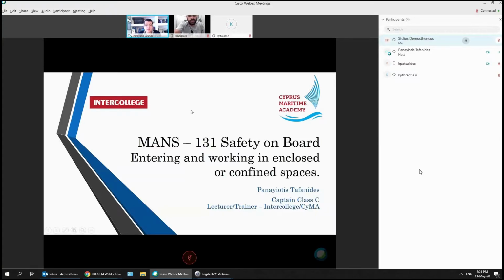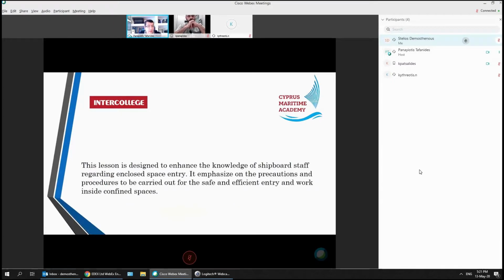As I've mentioned, my name is Panagiotis Tafanidis. I'm Captain Class C, and we shall start the lecture. Today's lesson is designed to enhance the knowledge of seaport staff regarding enclosed space entries. It emphasizes the precautions and procedures to be carried out for the safe and efficient entry and work inside the confined spaces.